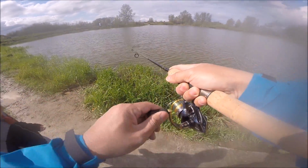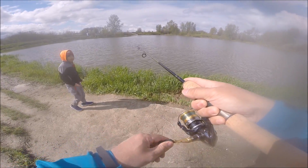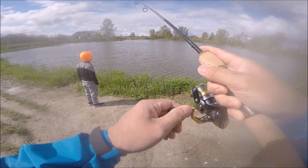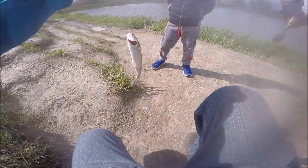Ooh, I got one. There's a nice one. You could say Master PK. Master PK, not quite. If I can land this one, I might be. Oh, jeez. Oh, yeah, there it is. Right there on the Kastmaster. First fish of the day, buddy. Yep. Okay, hold this.